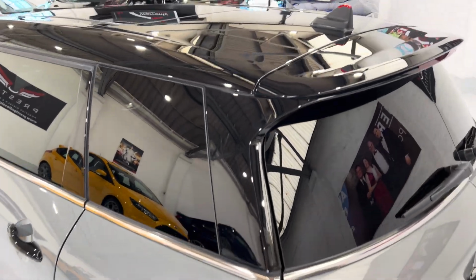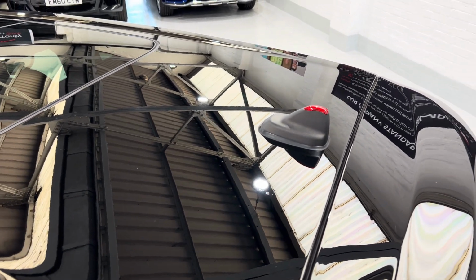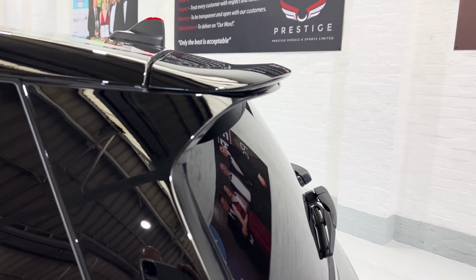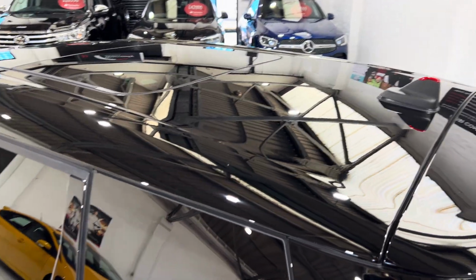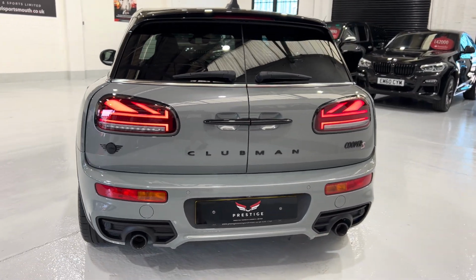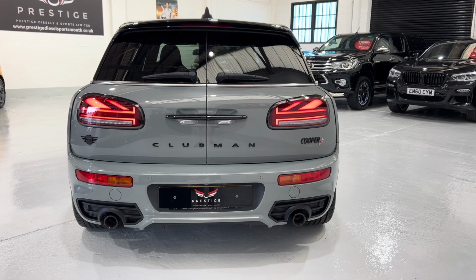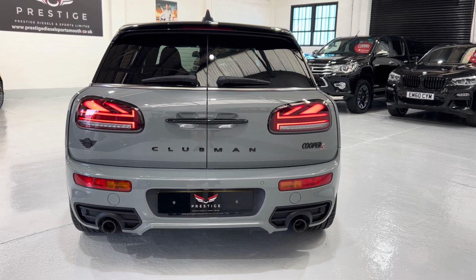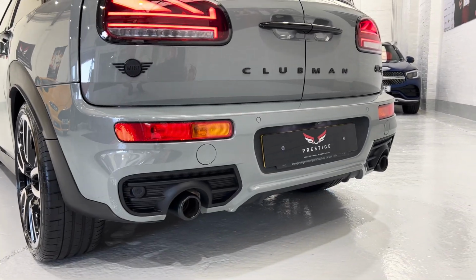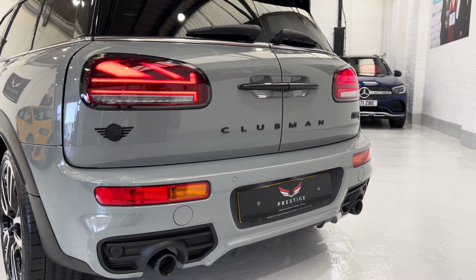If we just come up onto the roof here. There are no marks on the roof. It slightly protrudes like a wing almost at the back. Really nice finish to the roof. Now, on the rear of the vehicle, again, all the badges are in black, and we've got the Union Jack tail lights as well. Just kind of twin exhaust down there. Very sporty little diffuser section at the bottom there. No dings, dents. No damage.